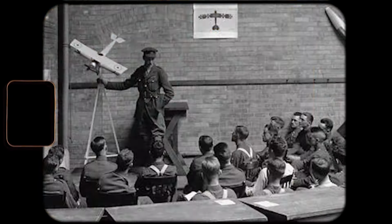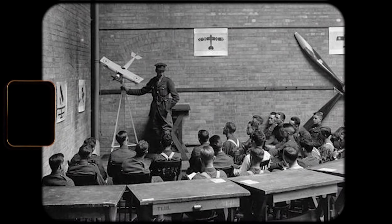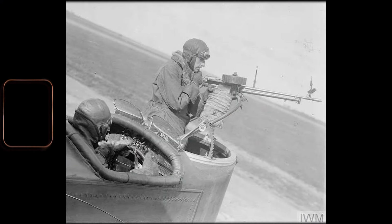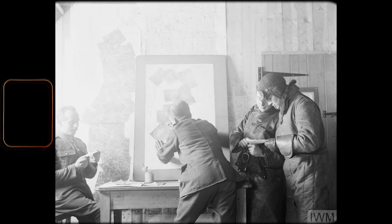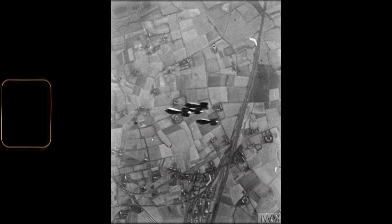Now, the main role of the number 1 school here at Stonehenge was to be a kind of finishing school for pilots before they were sent off to the Western Front. The aim was to train about 60 day and 60 night bombers on courses lasting roughly a month. The men were taught how to fly in formation, navigation using landmarks, cloud flying, and bomb dropping.